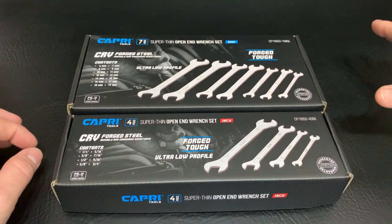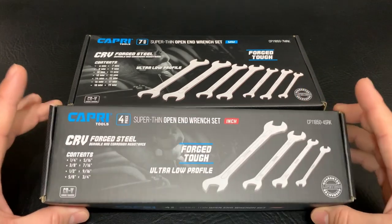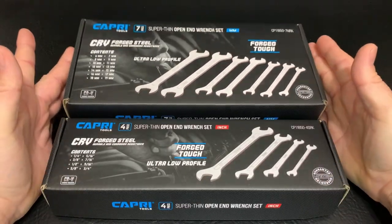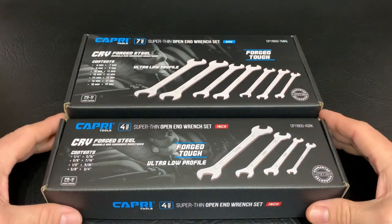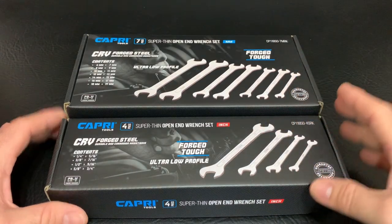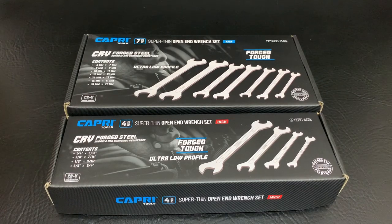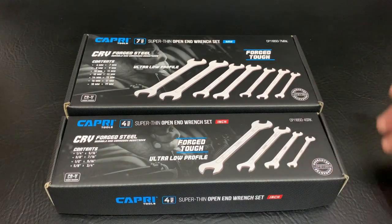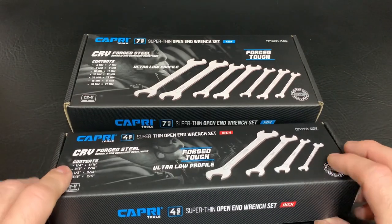So there's deals at the end too on certain sets like these sets. This is 35 bucks, I believe, and this is 45 bucks. And I think it's one of the old flyers and they kept going with it. So this is cool. A lot of the items on their website still have the old flyer prices as well. So it's always worth it to swing on by Capri Tools. And let's get on into these wrench sets right now.